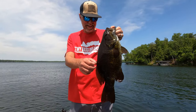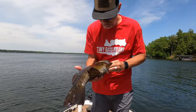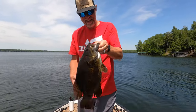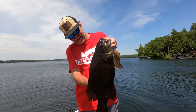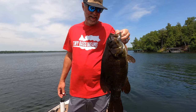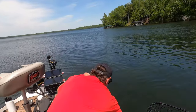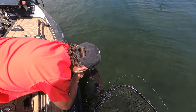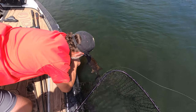Darkness, man. I love these fish. So beautiful. Yeah, that's another 4-pound class fish. Fish of a lifetime in most parts of the country, right? For a lot of people. This one's got some spirit. Let's get him back in the water. Good work, bud. Great execution on that. Perfect flip.